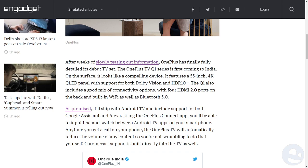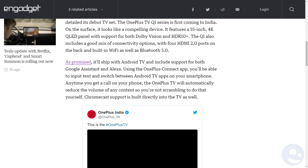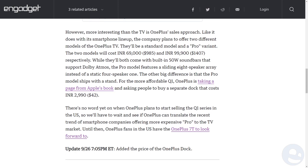But using the OnePlus Connect app, you'll be able to input text and switch between Android TV apps on your smartphone. Anytime you get a call on your phone, the OnePlus TV will automatically reduce the volume of any content so you're not scrambling to do so yourself. Chromecast is built directly into the TV as well. So this is definitely going all in on the current state of affairs when it comes to content consumption, especially in my house. A vast majority of the content shown on my television in my living room is via Chromecast, whether it be Twitch, Netflix, Hulu, CBS All Access, whatever. I'm going through Chromecast.